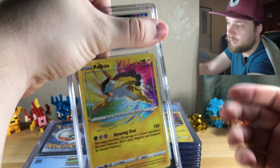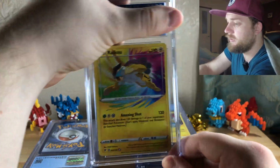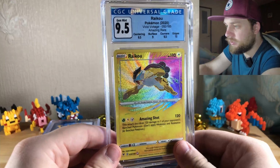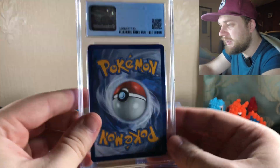Next up is the other Raiku. That makes sense. I put them in together, so they came back together. This one I've got no idea, to be honest with you. So let's just have a look. There we go. 9.5 centering. Surface on this one's a 9. Corners at 9.5, and then edges are a 10. It is what it is again.